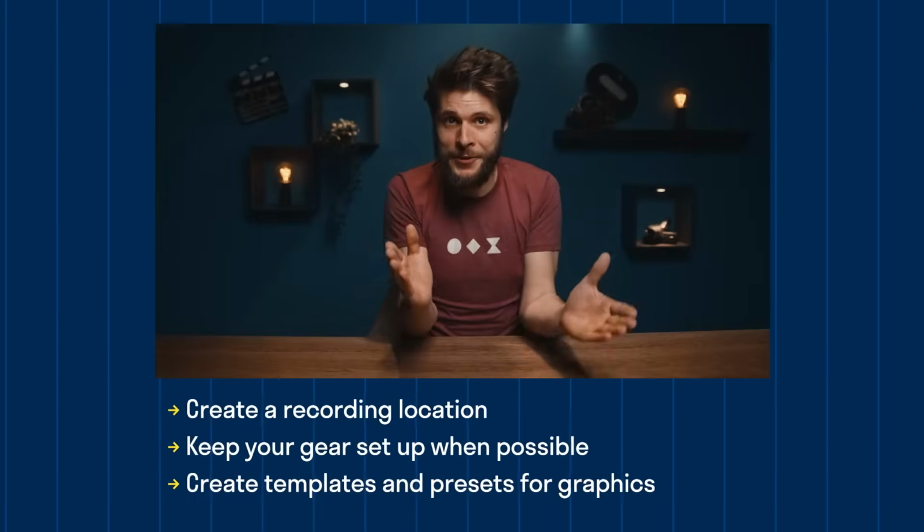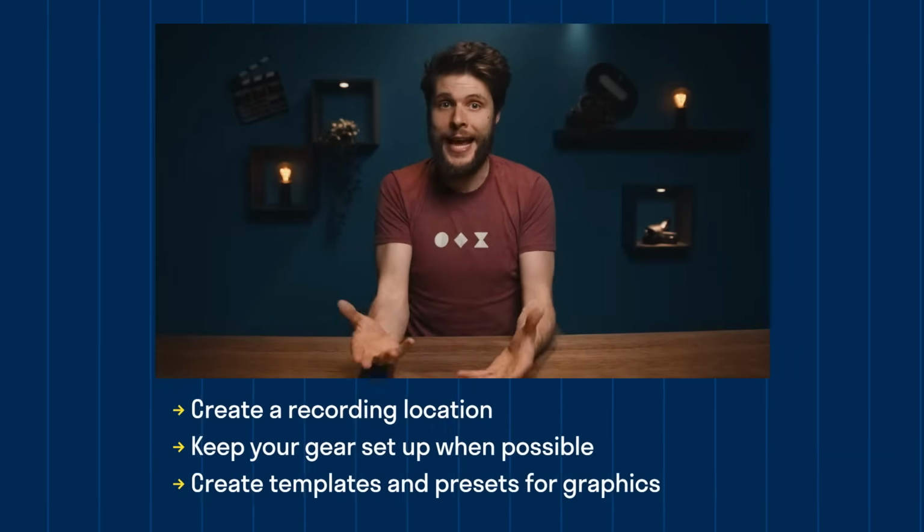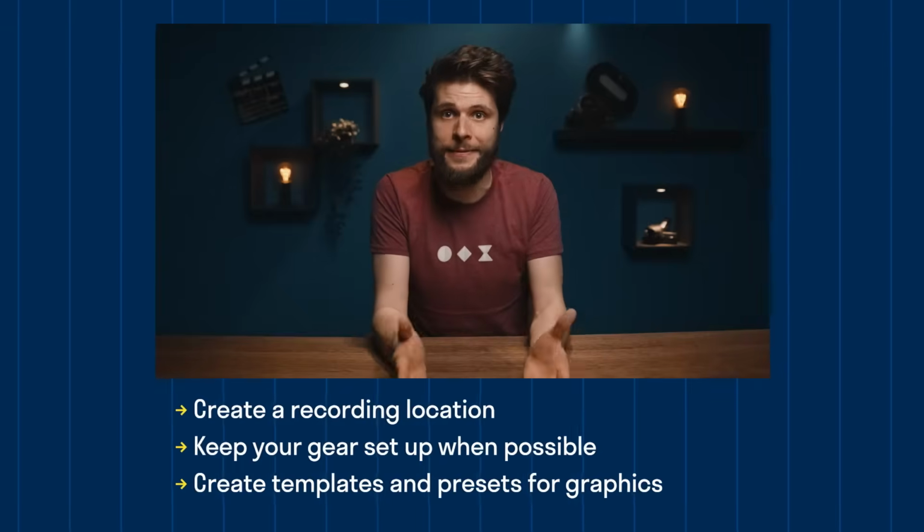And this idea extends to everything in our process. During editing, think about things that you often use, such as a lower third graphic. Create templates from those so that you only need to drag and drop them into your timeline and change the text and maybe a few checkboxes.